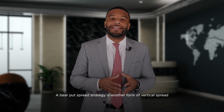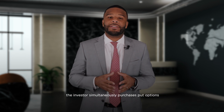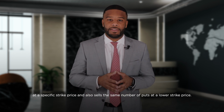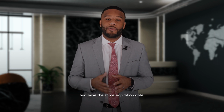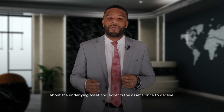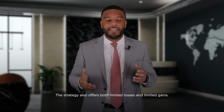A bear put spread strategy is another form of a vertical spread, but in this strategy, the investor simultaneously purchases put options at a specific strike price and also sells the same number of puts at a lower strike price. Now, both options are purchased for the same underlying asset and have the same expiration date. Now, this strategy is used when the trader has a bearish sentiment about the underlying asset and expects the asset price to decline. The strategy also offers both limited losses and limited gains.